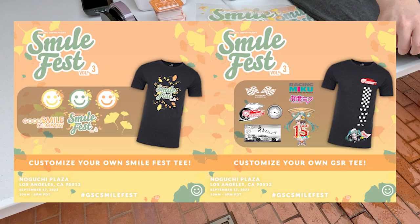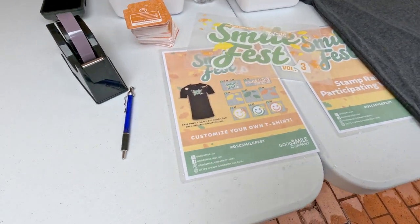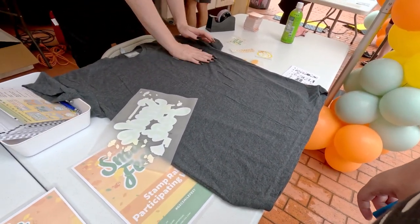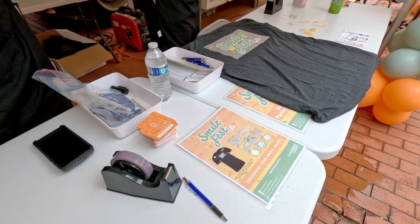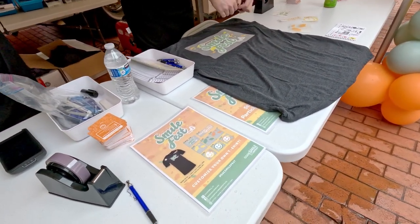They had a variety of different designs that you could get, such as Racing Miku designs and SmileFest. I opted for the SmileFest designs. The shirt was $30. The prints that I got were $10 combined, and then I bought two tokens, so it was a total of like $50 at this booth. But I get a stamp for the shirt, and then I get two stamps for the minigames, so it puts me on my way for my stamp rally.